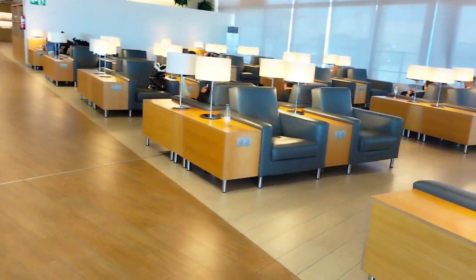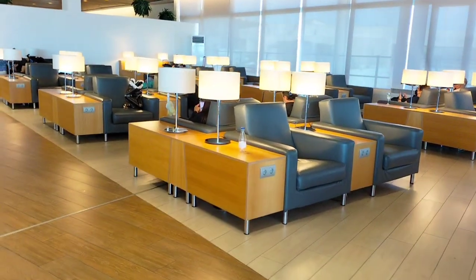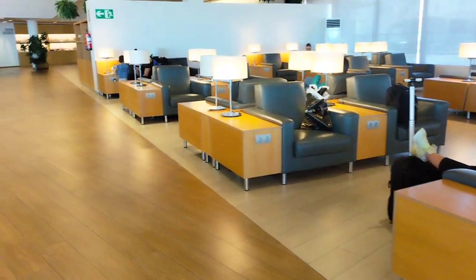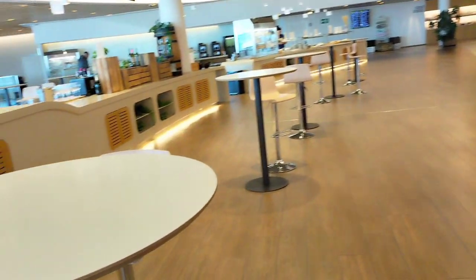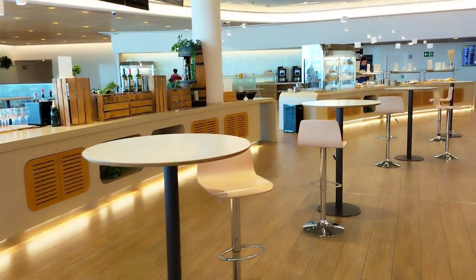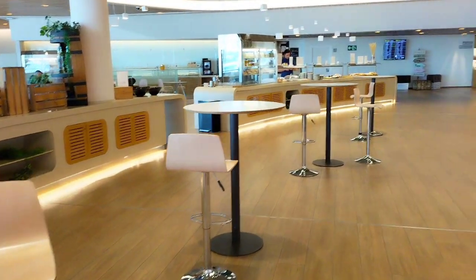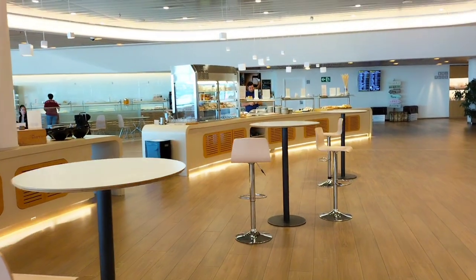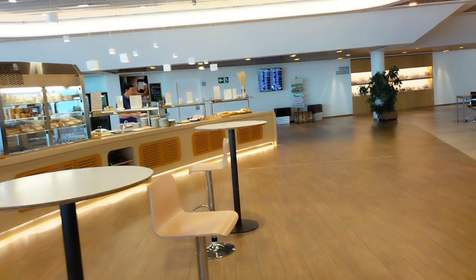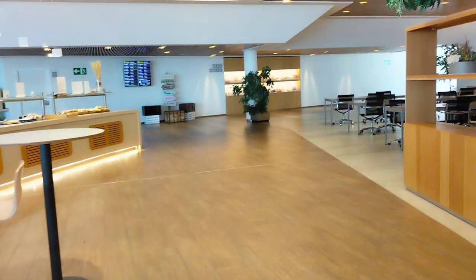And today is my first time flying business class with Air Europa, and here I am at the business lounge. The name of this lounge is Cibeles and it is situated in Terminal 1 of Madrid International Airport, between gate B26 and gate B29.